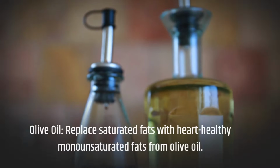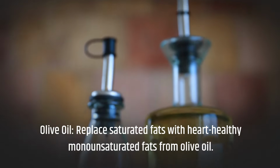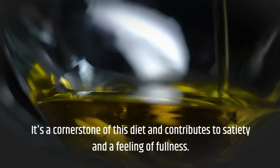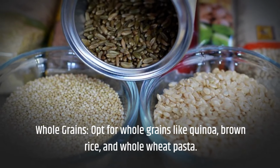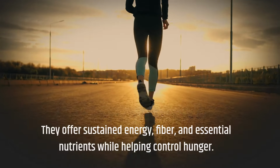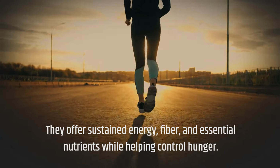Olive oil. Replace saturated fats with heart-healthy monounsaturated fats from olive oil. It's a cornerstone of this diet and contributes to satiety and a feeling of fullness. Whole grains. Opt for whole grains like quinoa, brown rice, and whole wheat pasta. They offer sustained energy, fiber, and essential nutrients while helping control hunger.